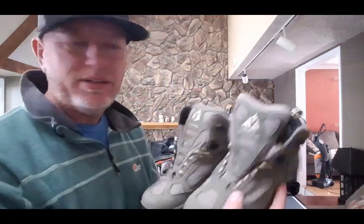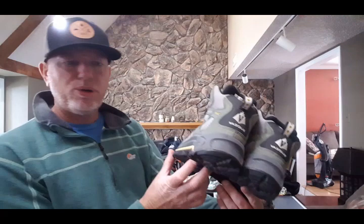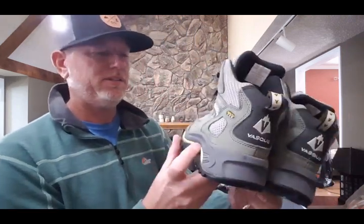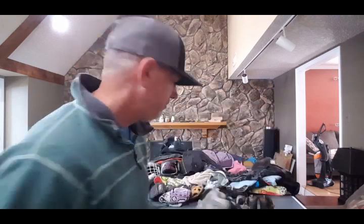Another pair with no laces is these Vasque boots. I paid $7, so $6 or whatever after the coupon. These are like brand new. They're Gore-Tex XCRs, and I'm sure they're women's, or maybe they're men's, but they're little. They're size 6.5, but like brand new. Vasque is a really good brand, but sometimes they take a little time to sell or don't sell for a ton. But I'm guessing these will go for at least $40.